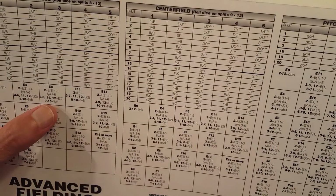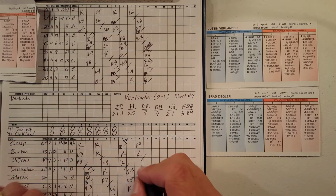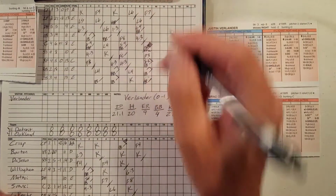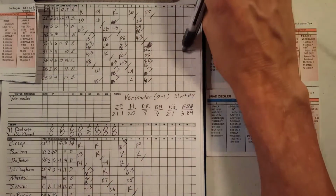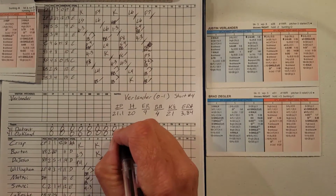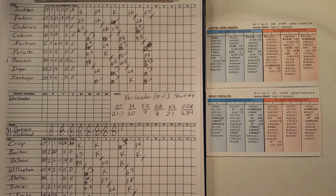7 to 10 is a fly ball B. So Willingham does make the play as Austin Jackson flies out to left to end the inning. 1 run for Detroit. And they will go to the bullpen timeout.